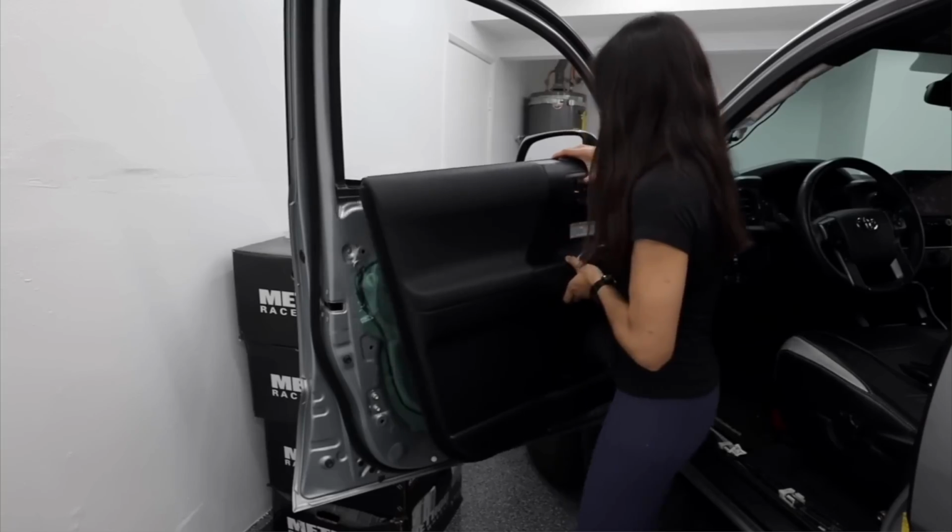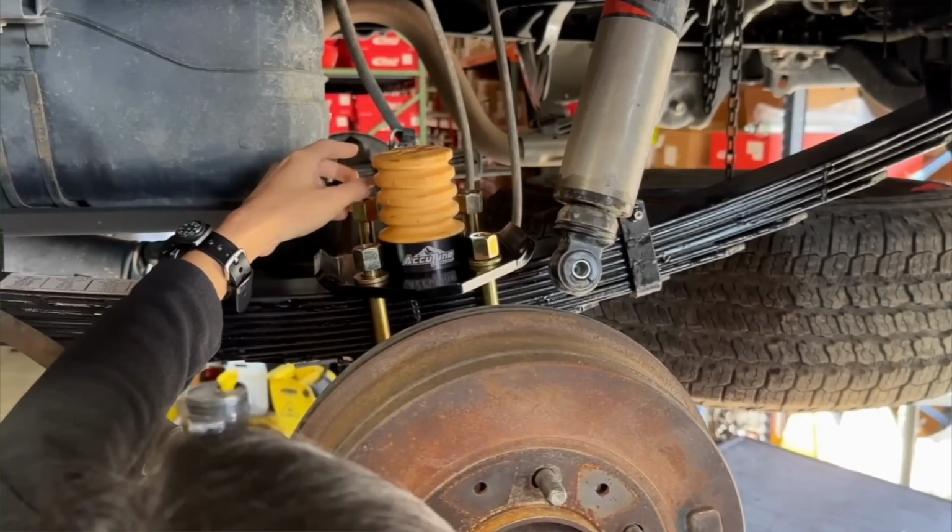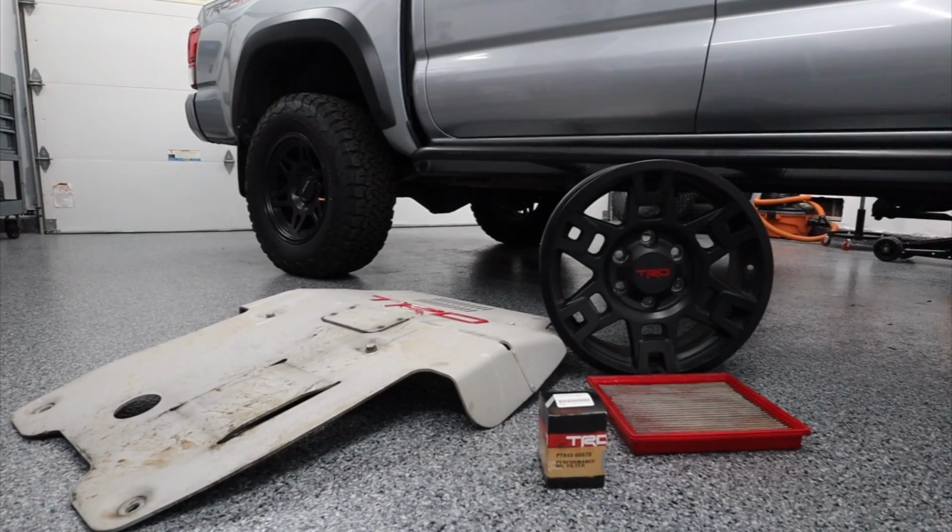Now, in my search for Tacoma upgrades, of course, I have run into a lot of aftermarket accessories, clearly, if you've watched some of my videos before. But I also, of course, love genuine Toyota accessories and a specific line of them, the TRD ones.